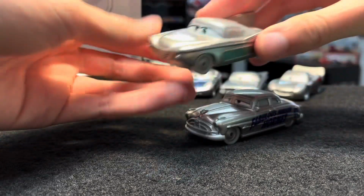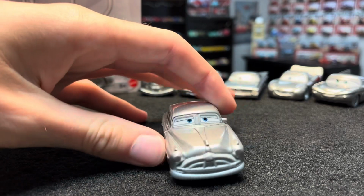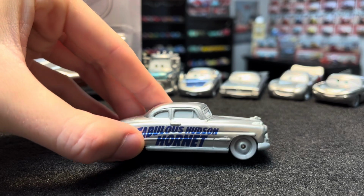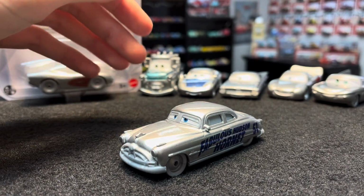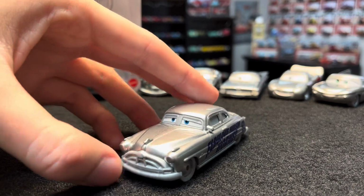Let's move on, though, to our last one here, which is, obviously, the Fabulous Hudson Hornet, who I didn't tell you guys in the intro, but I actually ended up paying $37 for this guy in the package. It's a single, which is absolutely insane, and actually more money than it cost for the 5-pack, and I got 2 5-packs, so that's really saying something.